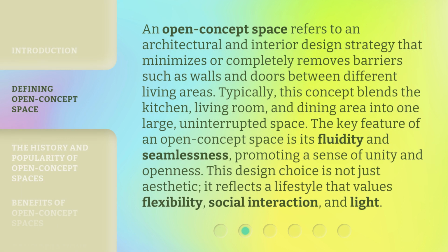An open concept space refers to an architectural and interior design strategy that minimizes or completely removes barriers such as walls and doors between different living areas. Typically, this concept blends the kitchen, living room, and dining area into one large, uninterrupted space. The key feature of an open concept space is its fluidity and seamlessness, promoting a sense of unity and openness.